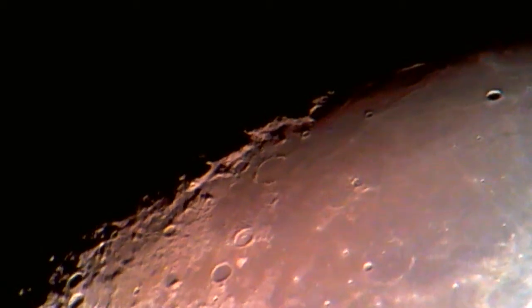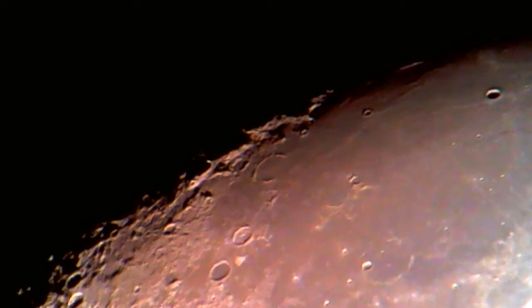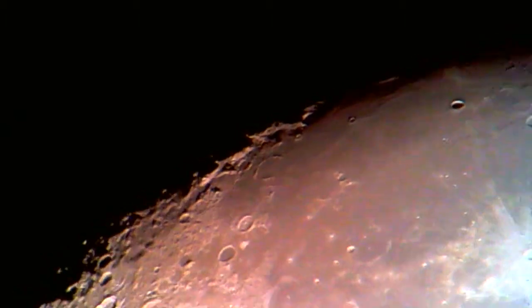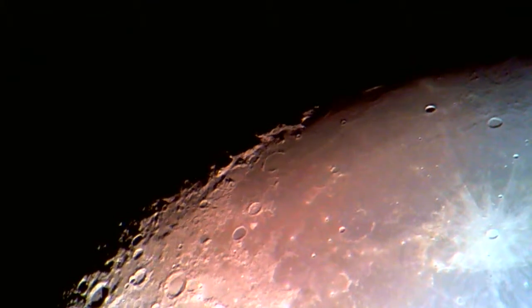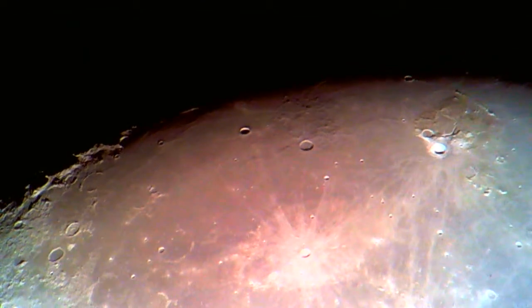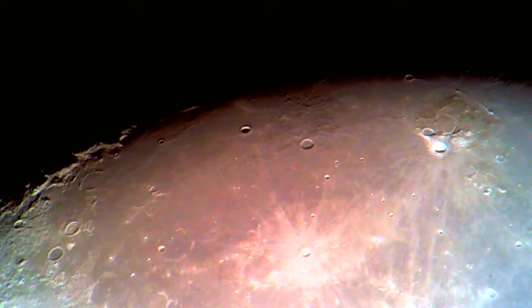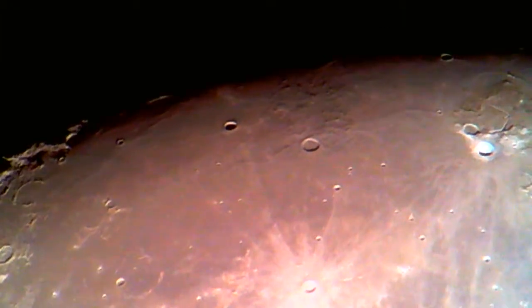now we want to move down, and I want to get to an area that I find completely engrossing, and that is the Marius Hills area. Let me zoom in or out actually a little bit. Move this up, and let's get to this first. Okay, there we go. I can see them clearly, and I'm going to zoom in a little bit. The crater Marius is dead center.